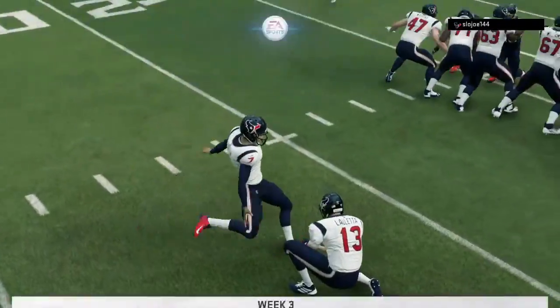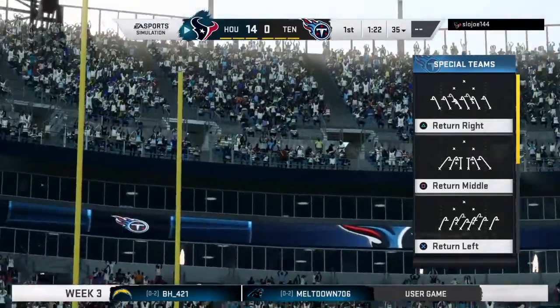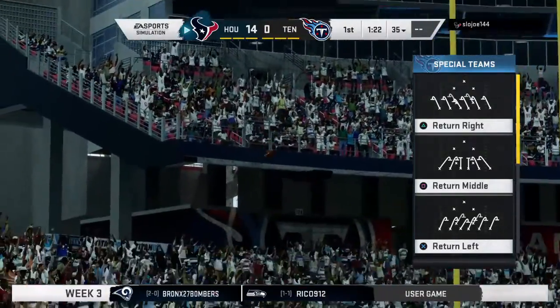You know what else he should do? If this continues, take them all to dinner. Fairbairn good with the extra point, and that'll make the score 14-0.